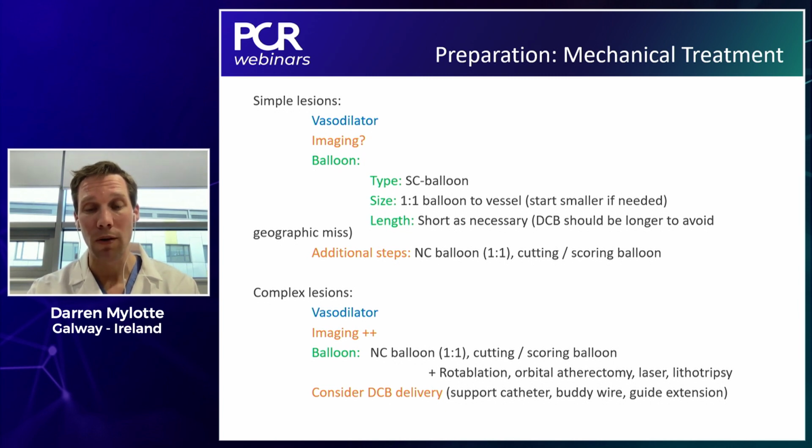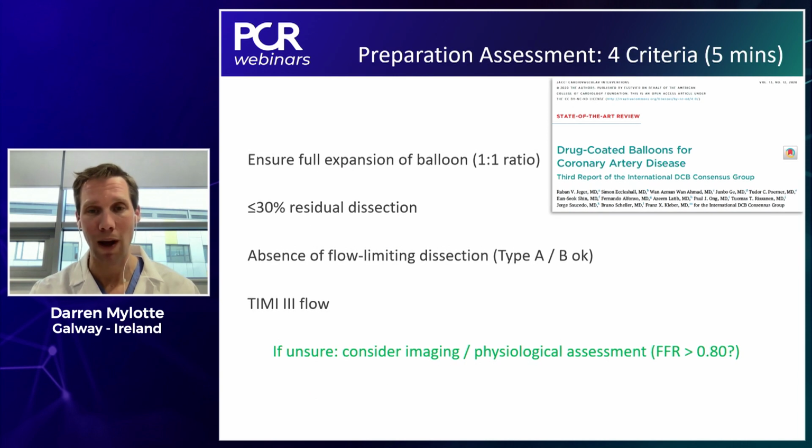It's also important when you're considering more complex lesions to consider the delivery and the transit time of the DCB. So if you're delivering a DCB to a distal vessel and you have a lot of calcium proximally, perhaps you don't want to put the DCB in and then realize that these devices can be a little bit bulkier and that you can't deliver. So you need to think about that in more complex lesions and consider having, for example, a guide liner, a buddy wire, or whatever available to make sure you've got a relatively rapid transit time.